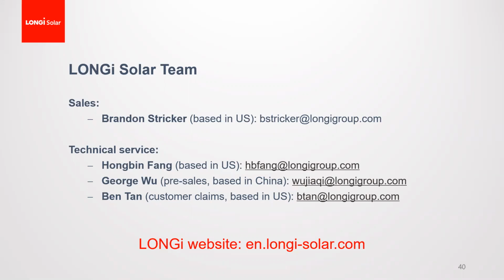For 400 plus modules, the larger wafer size M6, as I explained, we're going to roll out, they're going to be made in China starting late this year. But for the US market, because we need to upgrade the production line in Malaysia, the product will not be available until probably Q3 of next year. Q3 of 2020, okay. That's right.